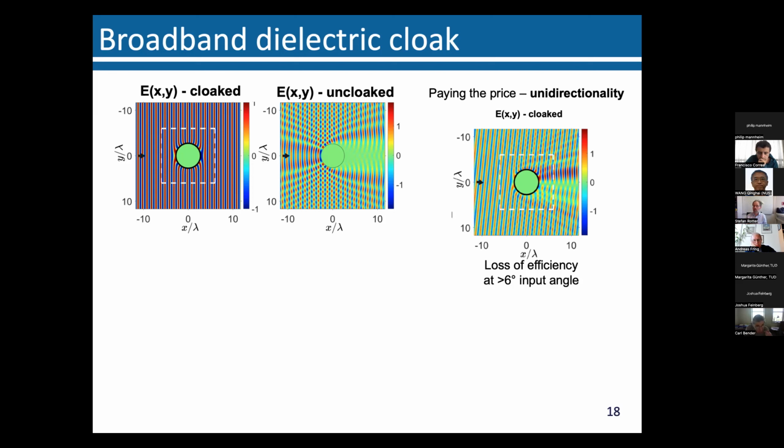But the price we have to pay is that the regime for which this works is more restricted, in the sense that we cannot go into arbitrary angles. This is also clear, because if I came from the back, then I wouldn't see first loss and then gain, but I would see first gain and then loss, and then of course this wouldn't work. So in this sense, this is also a unidirectional invisible cloak that only works for a specific plane wave incoming from the left.